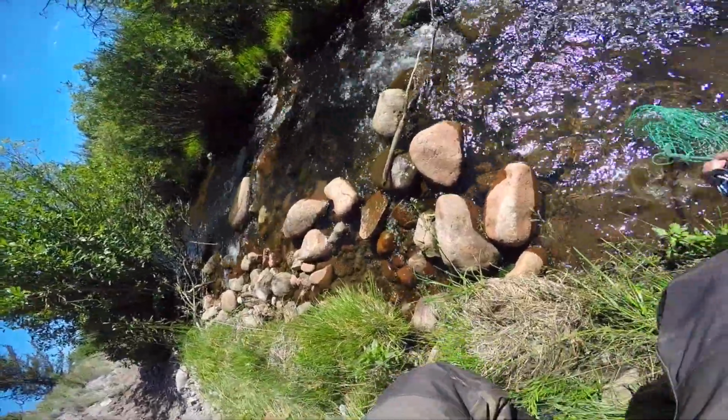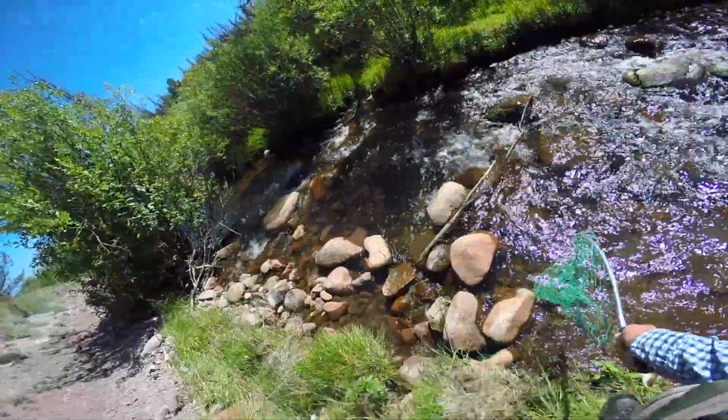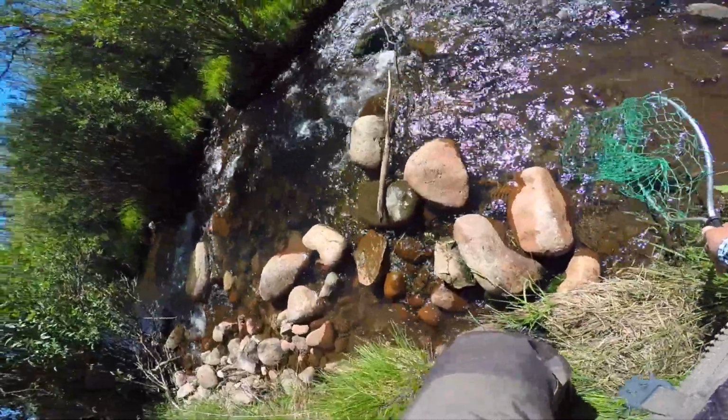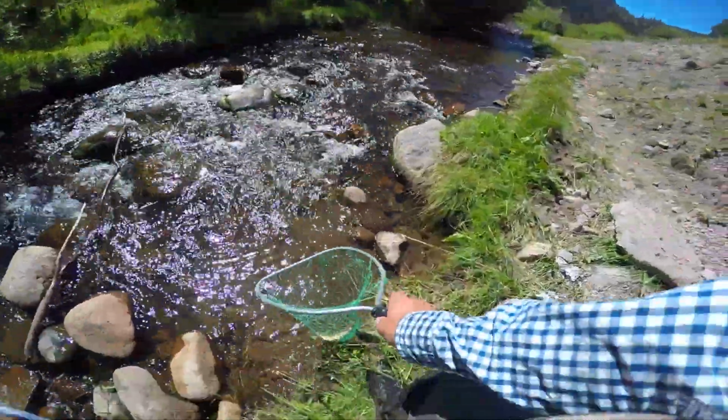Using a dry dropper system, I wanted to make sure I covered the top water as well as the nymphs underneath. So I was using, I believe, a Dave's hopper on top and then a pheasant tail on the bottom on this particular day. It was a beautiful day on the stream.